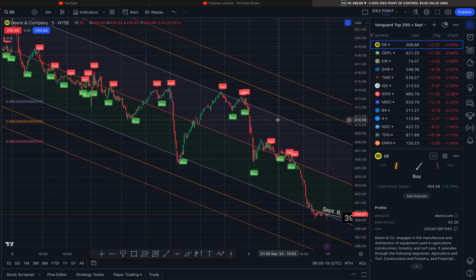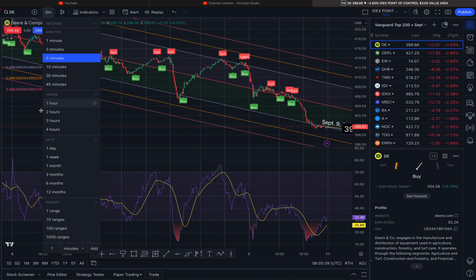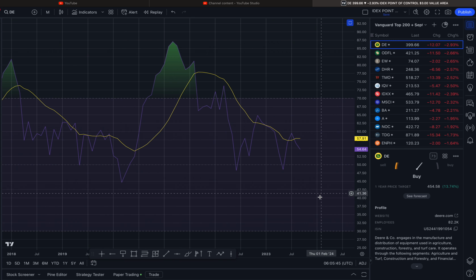The RSI is at 32. Notice we are bouncing from this zone here, 30 and below. I always anticipate a buy in as people buy the dip. I consider this support and resistance and a take profit area up in this level. On the monthly time frame, the RSI is turning down. There's weakness there. The whole market is down, so is Deere.